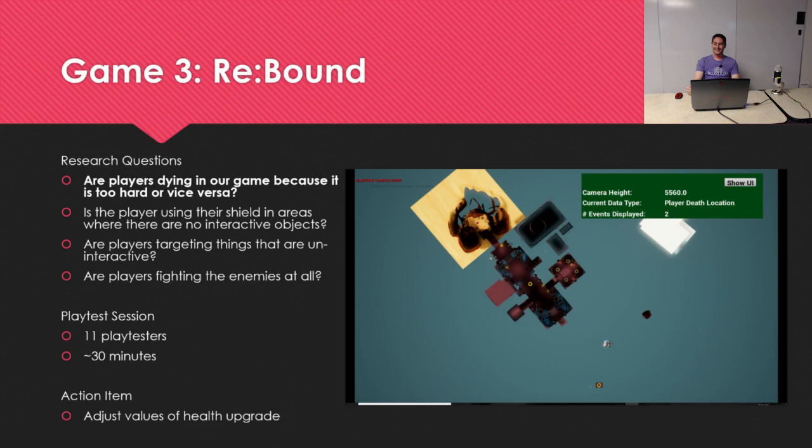So the action item that came out of that was that the health upgrade probably was too powerful and ended up making the game too easy for all the players playing it. I came back later and updated the tool to have this neat little UI box up here at the top that displays the number of events, because I was curious if there were actually events that happened. And so there were 2 deaths, which we found out much later. Anyway, going forward, they were just going to adjust the values of the health pack to make the game a little bit more difficult.